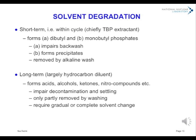One thing that can seriously interfere with plant performance is solvent degradation, mostly due to the effect of intense radiation in the presence of nitric acid rather more concentrated than the usual dilute reagent in a teaching laboratory. Both extractant and diluent are affected in different ways and on different timescales.